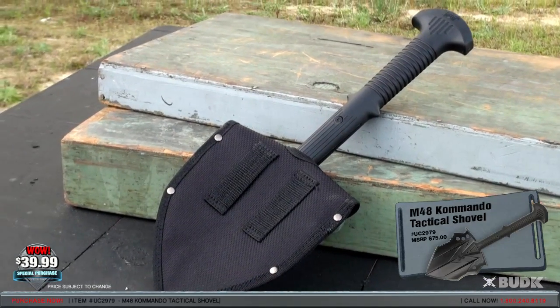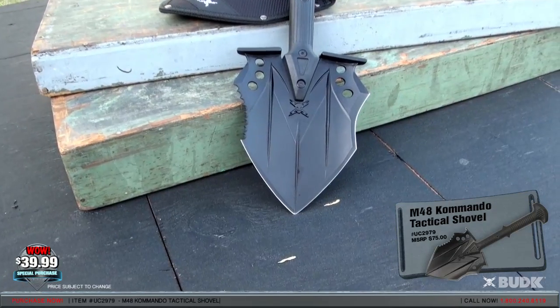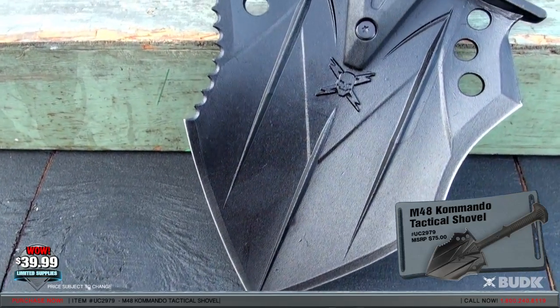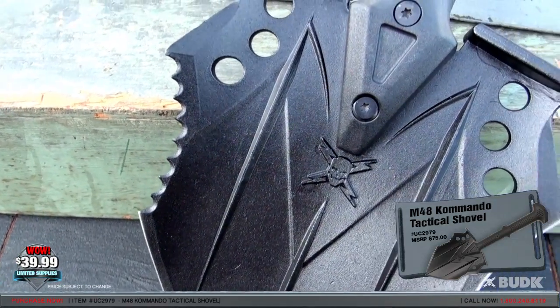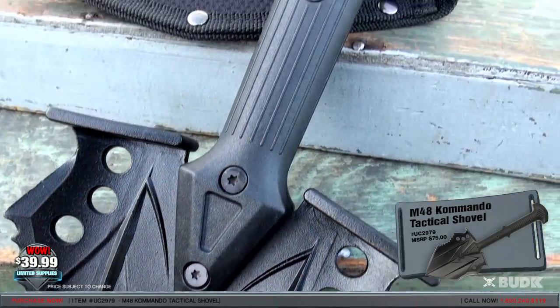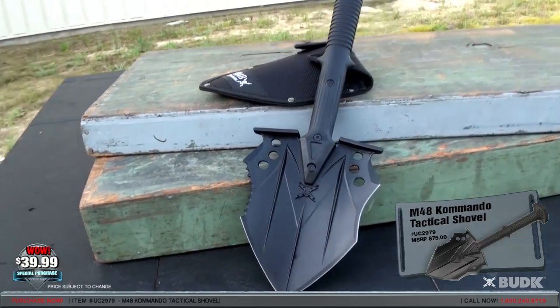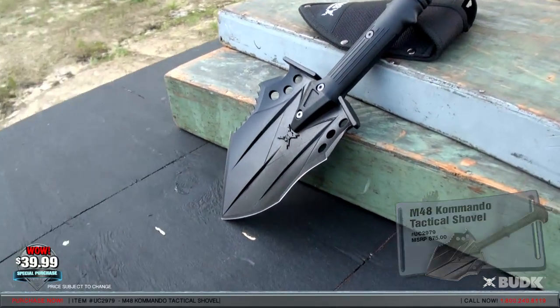The shovel point edge is sharpened with a partially serrated edge on one side and a concave chopping edge on the other. It's perfect for camping and outdoor use, light chopping, or for use as a defensive weapon in an emergency situation. It also includes a reinforced nylon belt pouch, and it's 16.25 inches overall.